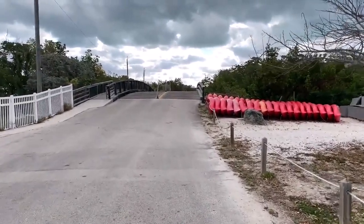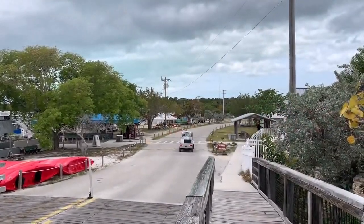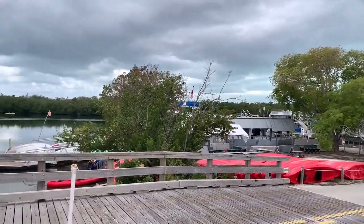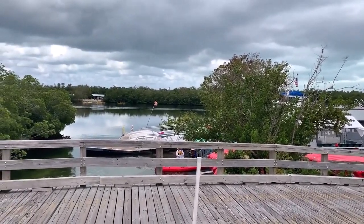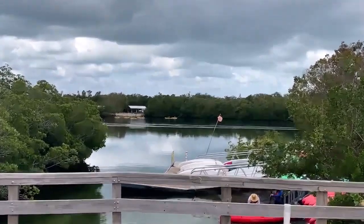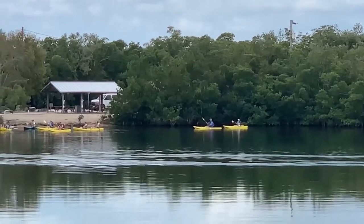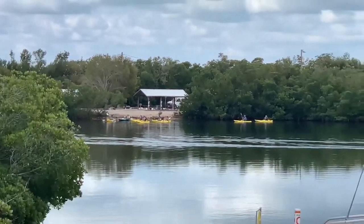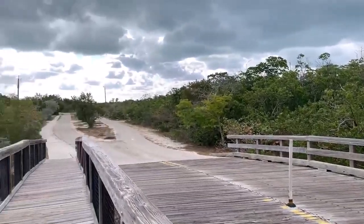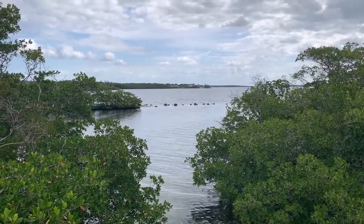Let's go out over this walking bridge and see what's over the rise here. So from up on top of the bridge, I have a better vantage point. There's where the canoe and kayak rental is. And it looks like they're putting people in right there behind where you can rent the canoes and kayaks. And then off in the distance there, you can see a whole group of folks in those yellow kayaks. And that's Cannon Beach over in there.